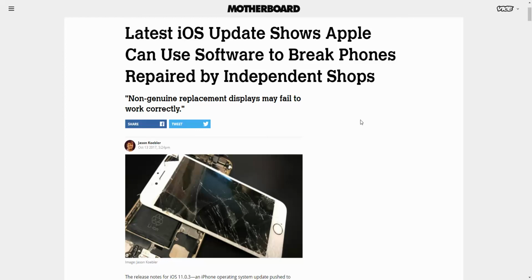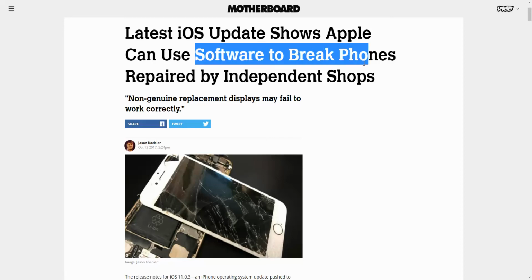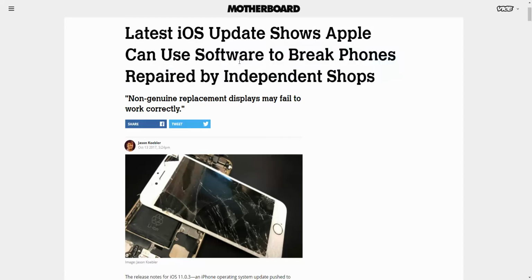Today I want to talk about this latest iOS update. It shows Apple can use software to break phones repaired by independent shops. Now, if you didn't know about this, Apple is against the right to repair. It thinks they should be the only ones who repair iPhones that are broken. Unfortunately, a lot of people, such as myself, believe that is complete BS.